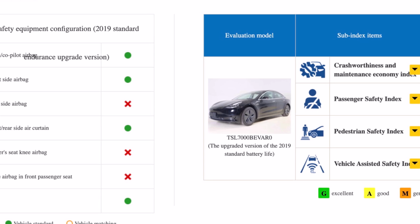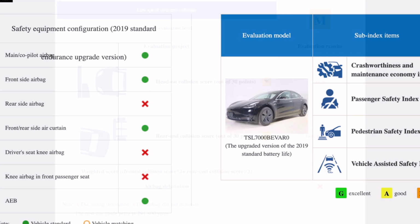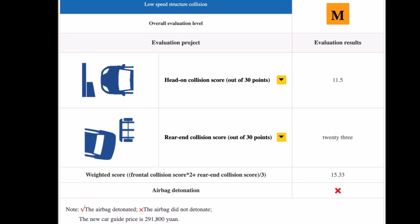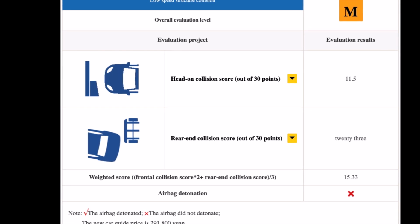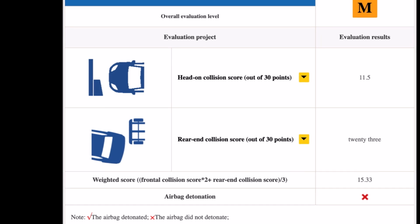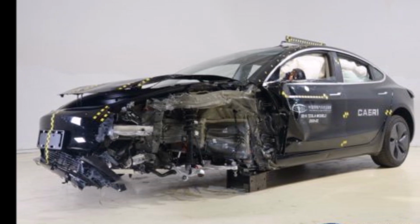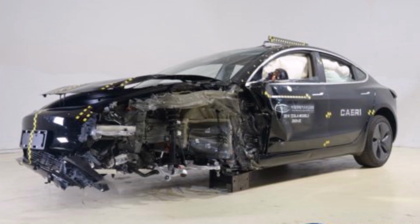These are the results. The Model 3 has won several other safety plaudits, including 5-star ratings in all categories and the lowest probability of injury ever tested from NHTSA, 5-star from Euro NCAP, while being hailed as setting a new safety technology benchmark, and 5-star from the Australian NCAP. It also earned the IIHS Top Safety Pick Plus, which is the highest possible safety award it could have achieved with the organization.